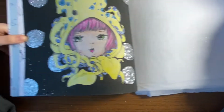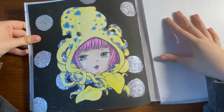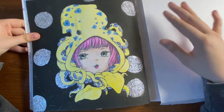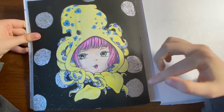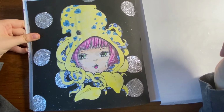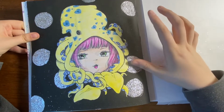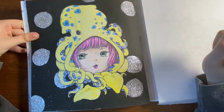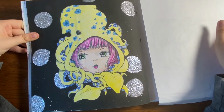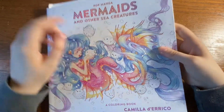And then I also did this guy. And what I did for this one was I blacked out the background completely in black acrylic paint. And then I used glue to make circles. And then I poured glitter over the circles so that the glue dried. I can't talk. I'm so sorry. But I think it came out really cute. A little blue-ringed octopus. I need to work more in here. It's so cute. I'm saying that about every book. Clearly, I need to just color more.